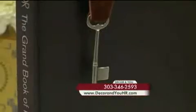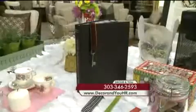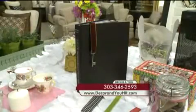So it's really something that's different. Super simple, really fun. I would imagine kids would really love to do that. Yeah, and it's something great to give to someone who loves to read.